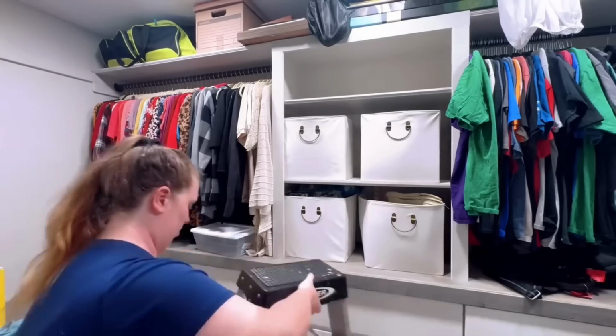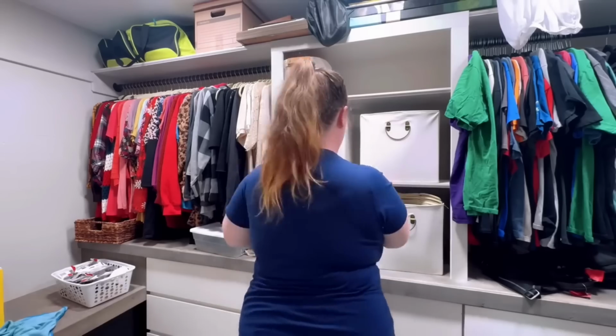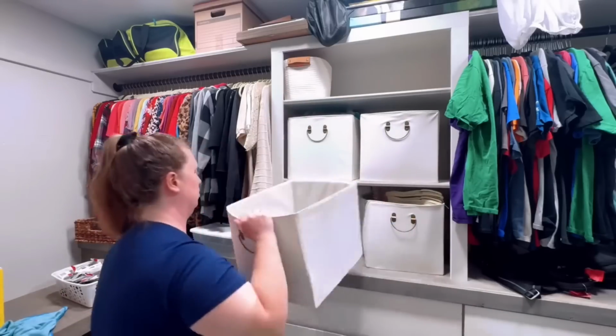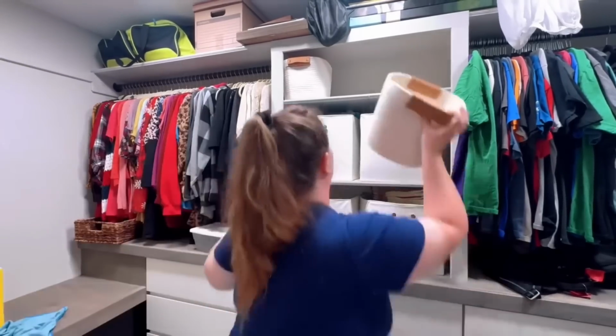That candy was left over from Halloween. Depending on the candy we get, we will hold on to it till next year, because chocolates and stuff I don't like to hold on to. It can get a little funky. But Skittles and stuff like that, we definitely hold on to for the next year to hand out again.